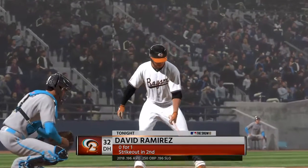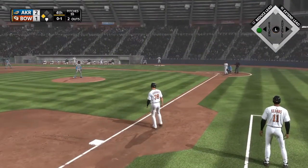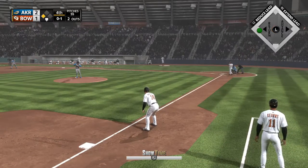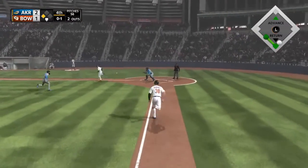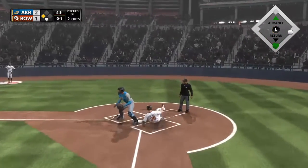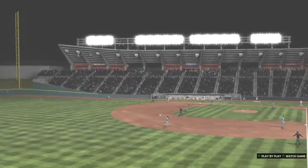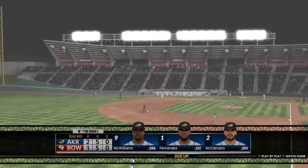Digging in for his second at-bat, David Ramirez. He's 0 for 1 thus far. The 0-1. Dribbled to the right side. Throw on to first gets him, and the side is retired. 1 hit, 1 left. We've played 4 full. The Rubber Ducks lead this one 2-1.